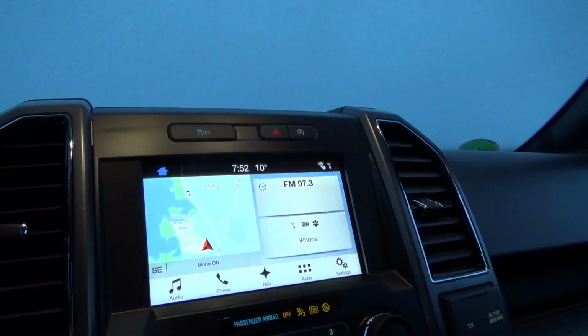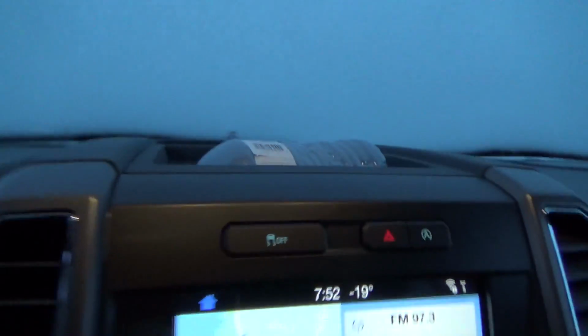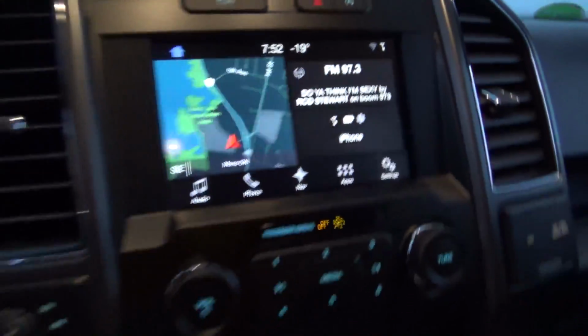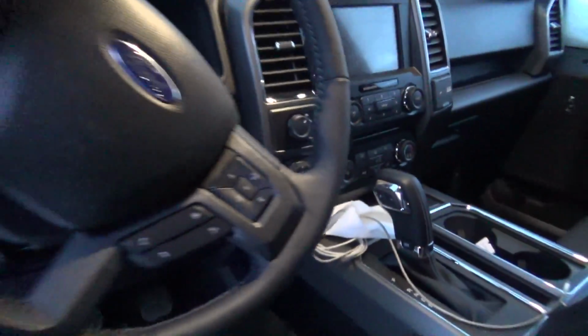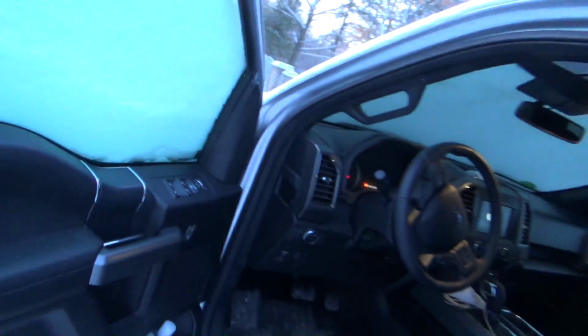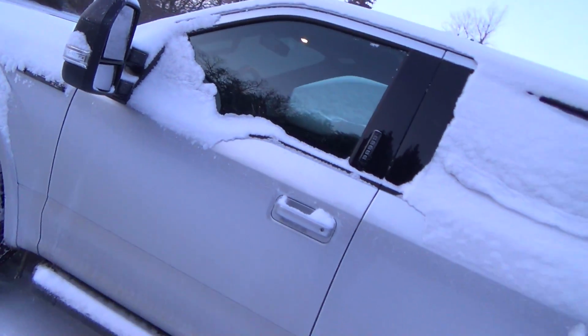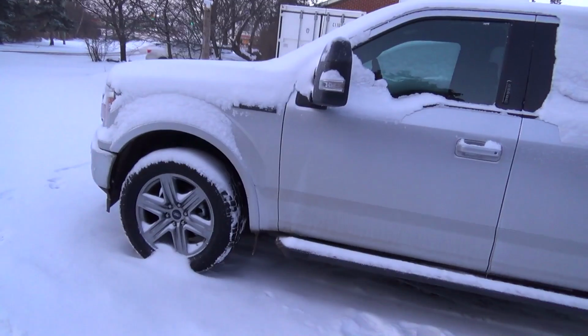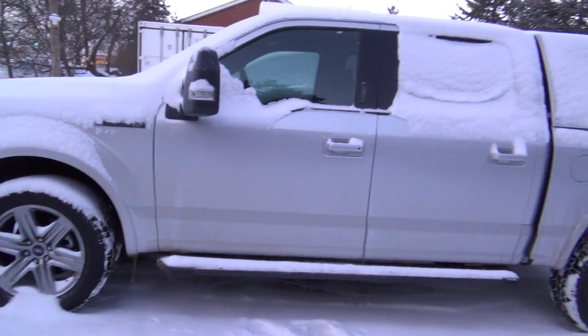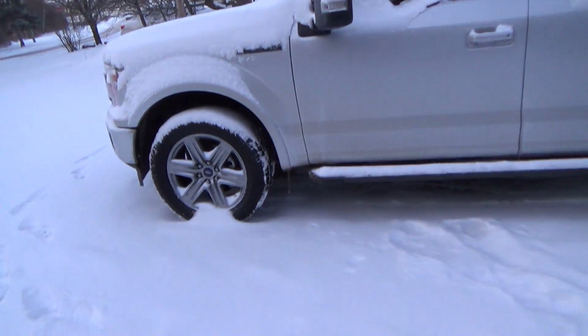So it says minus 19 degrees. So that's not super, super cold. I know you guys out west of us get like the minus 40s, but you know what? I'll take minus 19 any day. We'll do a grimy cold start here just off the remote, or I could do it off my phone, but I'll just do it off the remote here.